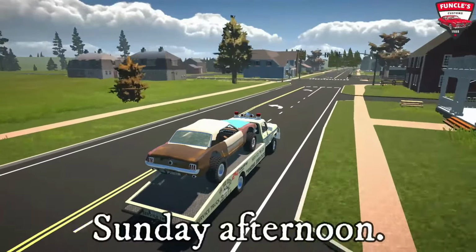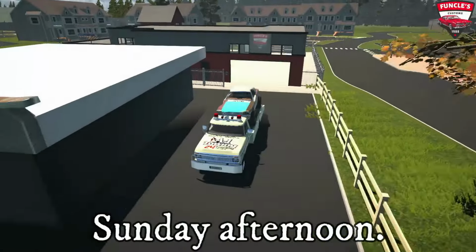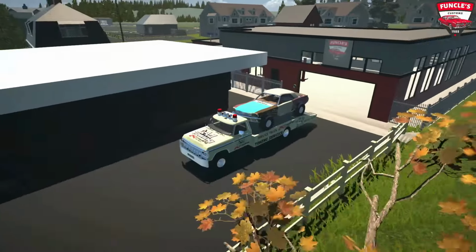A lot of things happened this weekend, but we also got our next customer vehicle delivered to our shop.